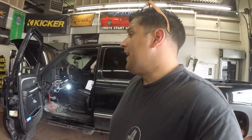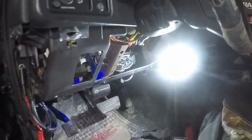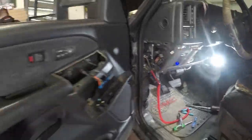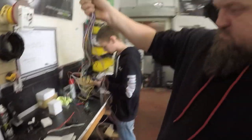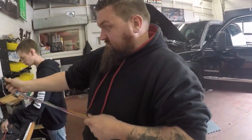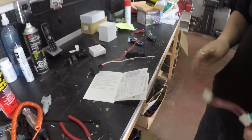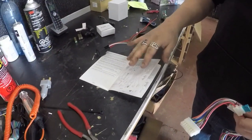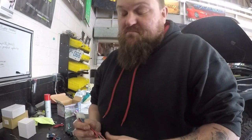So, anywho, enough of the lawn tractor shit at Carphonics. We got an alarm going into this Duramax, along with the starter kill, and Damian and Jarod are pre-wiring this very nicely. What are you doing, Dame? Oh, searching out my wires. Somewhere in this little piece of paper, I'm going to hook up the alarm.